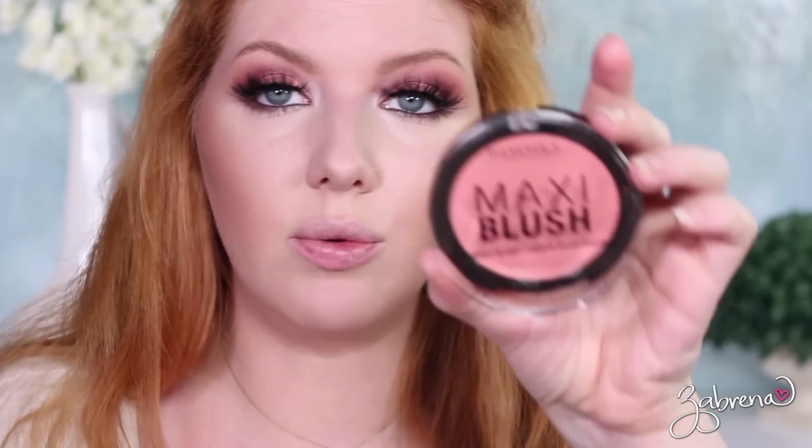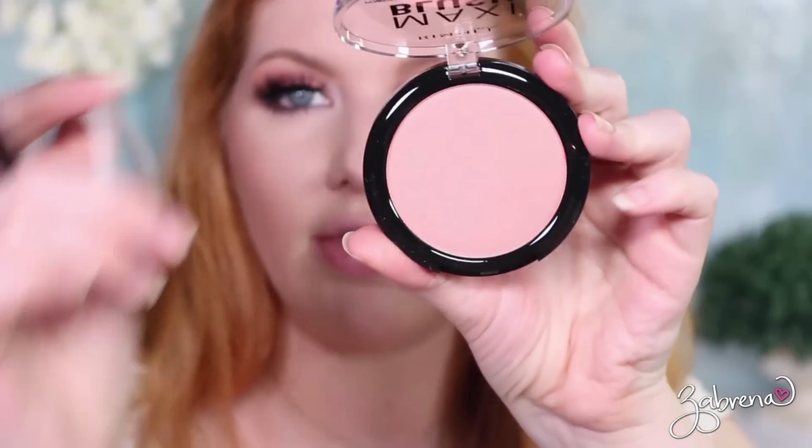And I feel like it's a very light color against my skin, and it gives a subtle amount of depth. It's really pretty, and the quality is outstanding. I just love Rimmel's bronzers. I've never been disappointed in any of them. Isn't that pretty? I mean, it's not too dark, it's not too light. It's the perfect color. Taking Rimmel's Maxi blush in the shade Third Base.